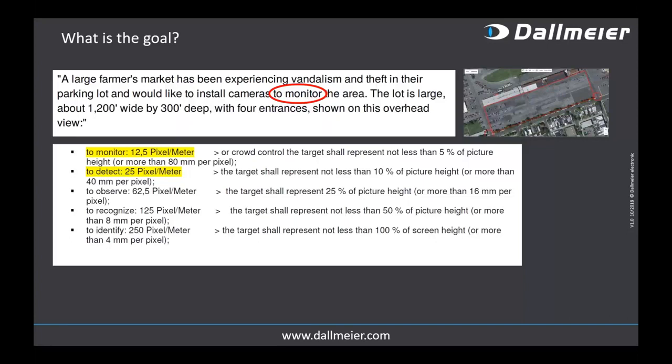so I can give him a verdict. Whereas when you are in the 62.5 pixels per meter area, then you can see something is happening, there are people, but you will probably not be able to prove in front of court that the guy that was caught is really the guy on the video. And look at the monitor, 12.5 pixels per meter. To quote from one of the comments when that report was published, they just say, if you have that, the police will come, they will laugh a lot, and then they will just go away again because you can't see anything of relevance on the video.